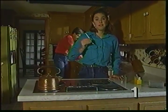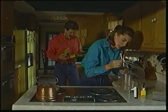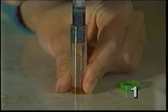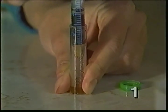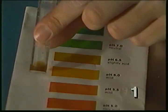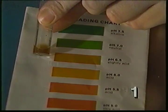This kit provides different solutions to test your soil for each item. You just mix a little solution with soil in this syringe, and then you squeeze it through the filter into this bottle. That produces a liquid with a color that varies according to the amount of the element in your soil. This is the result of our test for pH. Comparing its color with the chart in the kit shows that our soil is slightly acidic.